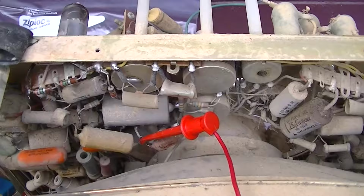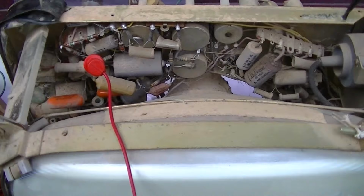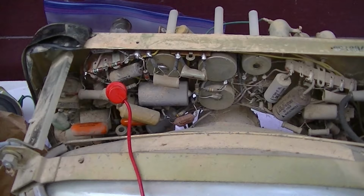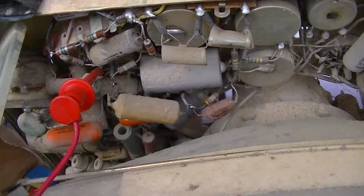So in turn, we're supposed to have 15 volts on the cathode of the tube. And I did test the tube for leakage and everything, and the tube is in great shape. And we have 32 volts. Yeah, the capacitor is leaking and the tube is biased on. No wonder why the vertical is so screwed up. So this capacitor right here is causing the problems with the vertical.